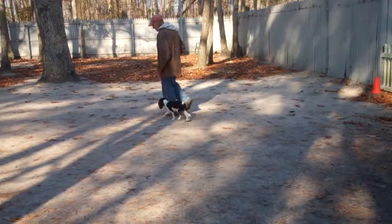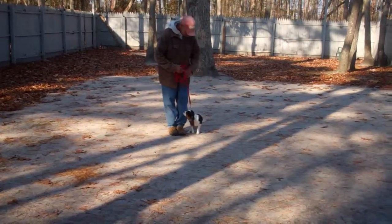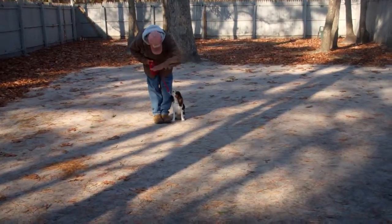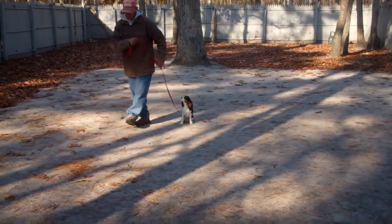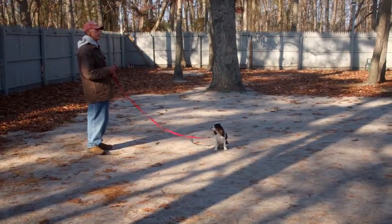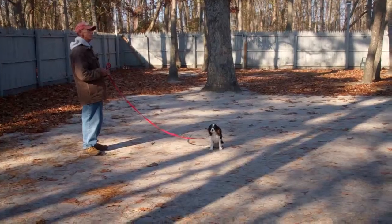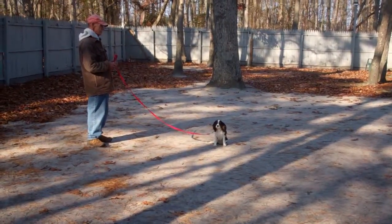And he's doing a great job of staying right with Fred's left leg, not dragging him. And each time that Fred stops his feet, he sits automatically to wait for his next command. And remember, your stationary exercises help to develop focus and maturity and attention span.